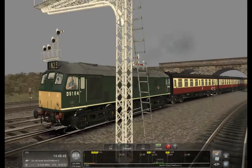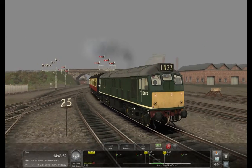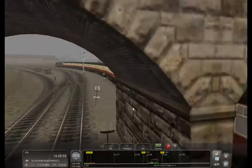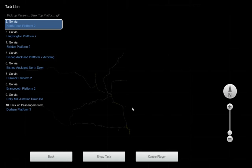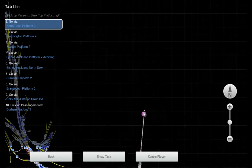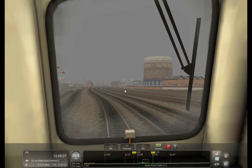Over to the left here. And then presumably it goes straight through North Road. So I think this was the diversion. Look here, I think we meant to go straight on, but for some reason that's actually not in the game. That's great.